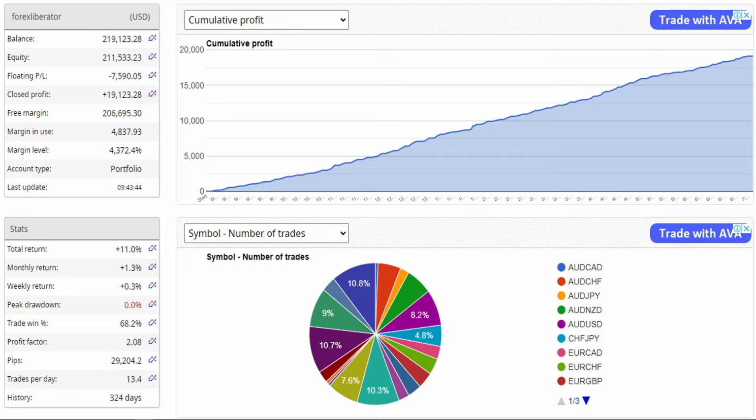Normally you always have a bit of a trailing floating profit and loss. It has been somewhere around the 3,000 to 5,000 mark. And at the moment it came up to about 8,000. So when it was at its highest, but again, it's running.